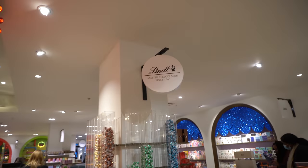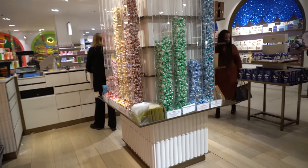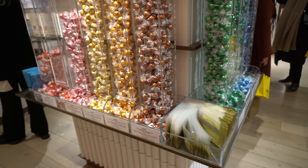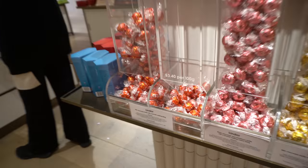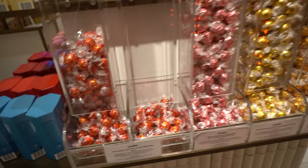Reasonably priced, and you've got a little Lindt. This is awesome. A Lindt pick and mix. I think a lot of people will be like, oh my gosh, you can pick your own, because these usually only come in like a pack. The red one is like the classic one. So there you go. You can see some of the boxes on the end there. I'll show you in a second.